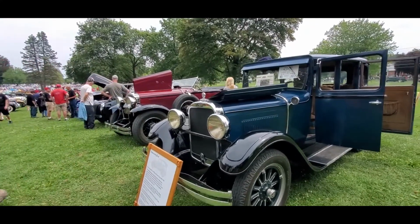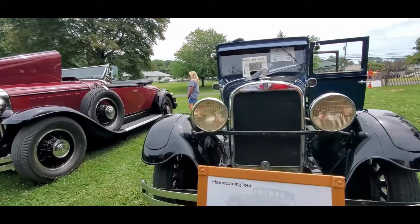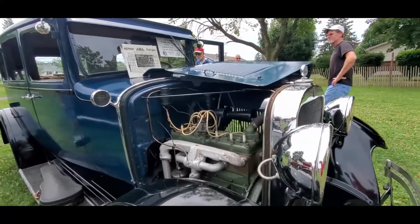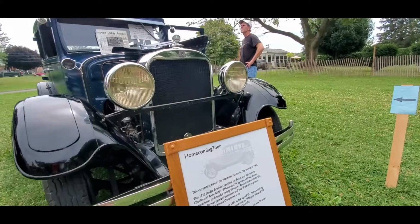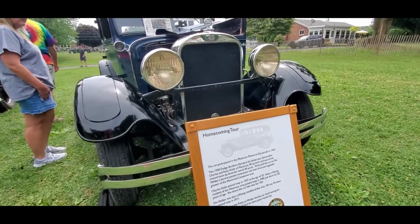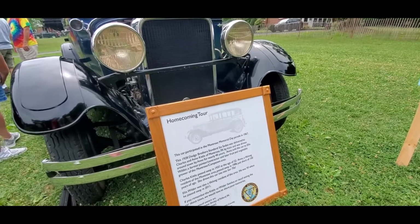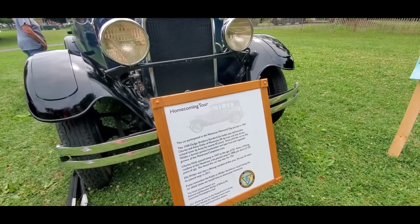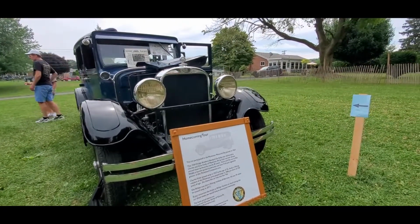This is a 29 Dodge, still known as Dodge Brothers. Is this 29? I'm sorry, 28. If I remember straight, 28 was when Chrysler bought Dodge. And it's very interesting. They had just come out with Plymouth, and they were coming out with the DeSoto also. But the Dodge brothers had passed away, and the bankers who had taken over and the widows wanted to sell, and Walter Chrysler's right there.